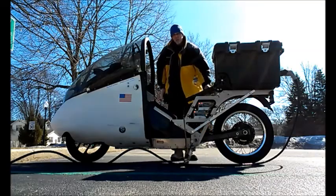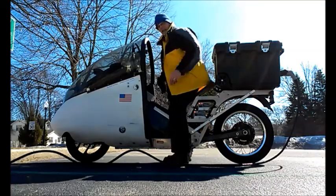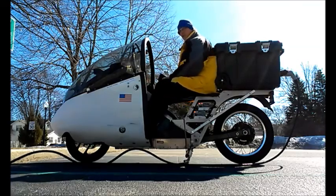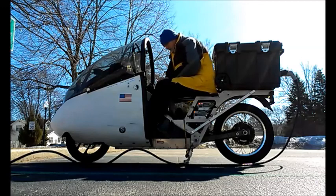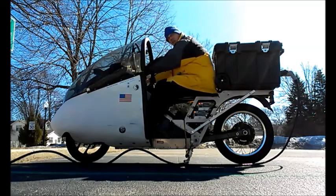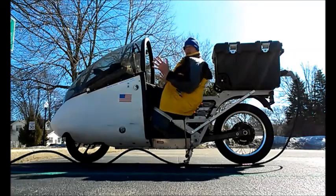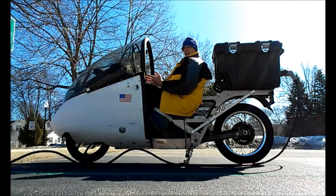So I'd like to show you something that's real unique about this particular bike, and that's what we call two-position seating. It was engineered very specifically to be able to be ridden like a conventional motorcycle in this riding position, but also while riding down the road to be able to get into this riding position, which is more of a feet forward riding position. It's much more comfortable.